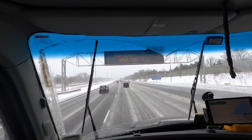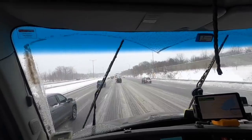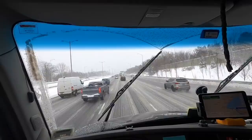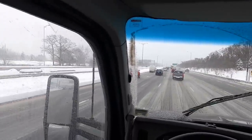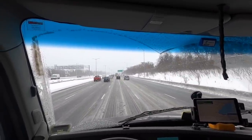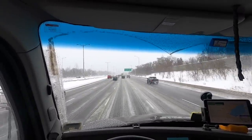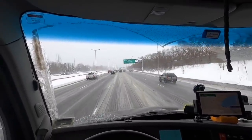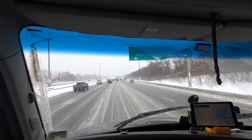You know, sometimes they do a cool thing. They put four snow plows or three snow plows and they block all the lanes, which makes it super exciting for people. So you're not supposed to pass them, right? But you cannot pass them, even if you want to, because they block all the lanes.